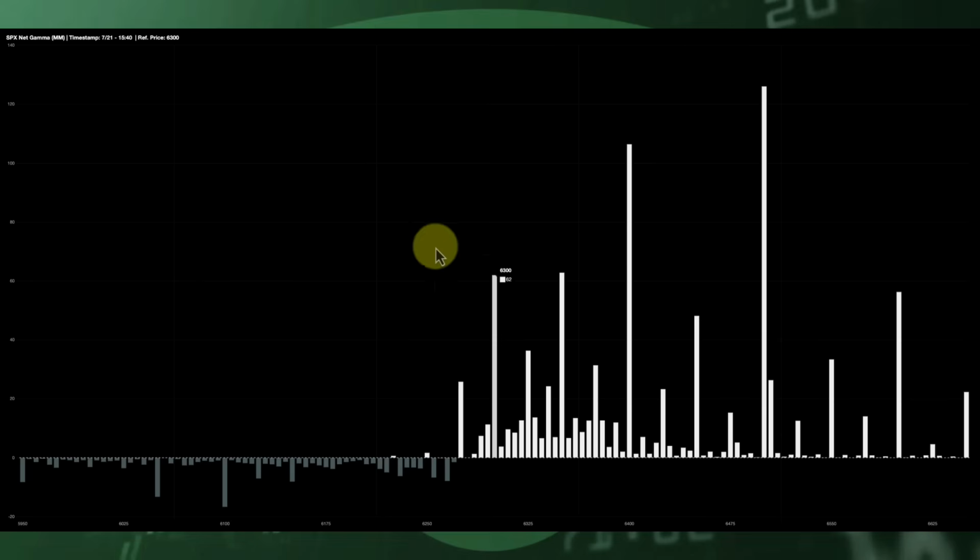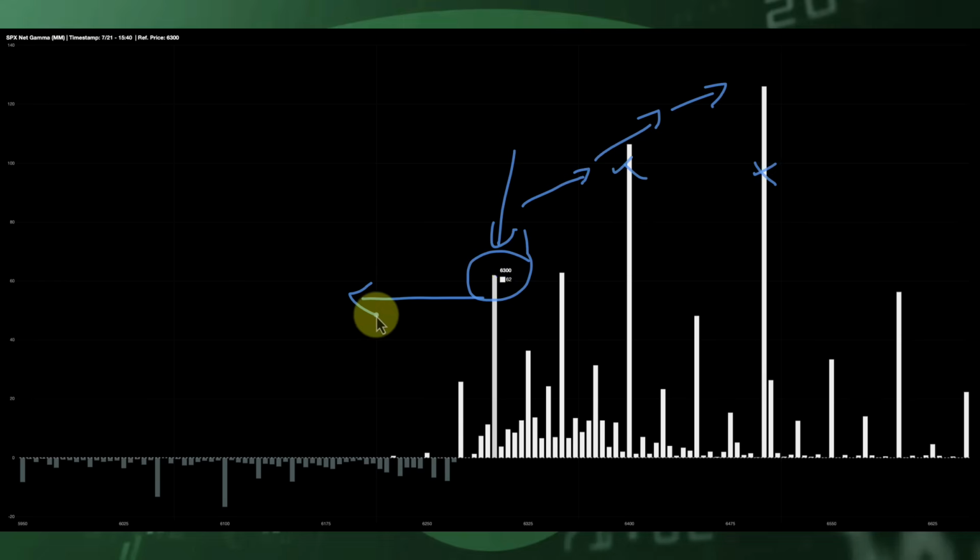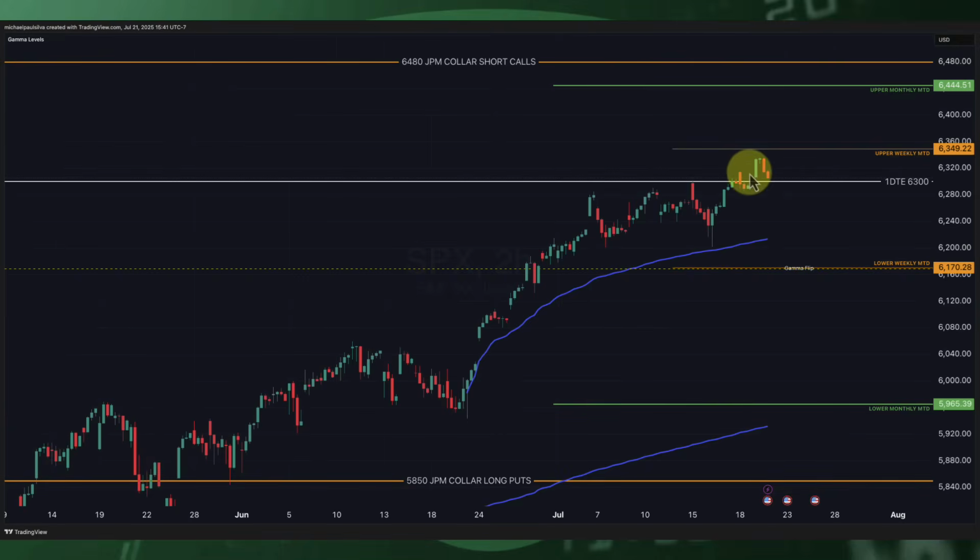Now the S&P 500 is floating around right about here at that 6,300, but traders are looking to press higher and higher, reaching out to 6,400 and 6,500. But one thing I did notice is there's not that much going on beneath us. So if you want to be bullish, you really do want to hold above 6,300.